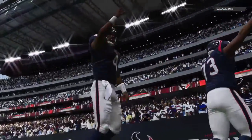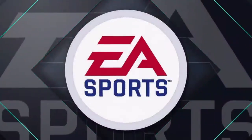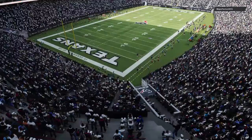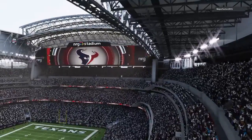So for Houston, the win means they'll finish in double digits at 10-6. And that is maybe not exactly what they were hoping for, but a better-than-average season nonetheless. Meanwhile, for the Titans, this loss will mean they finish the season right at 500 at 8-8. But they've got better days in their future. Of that, you can be sure.